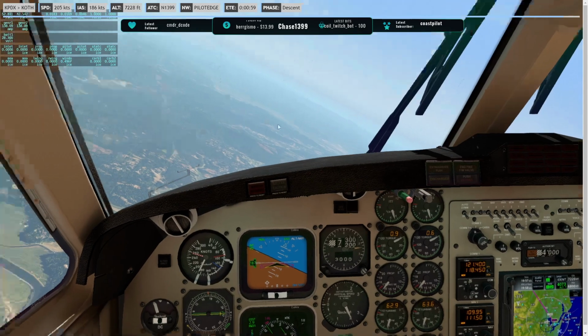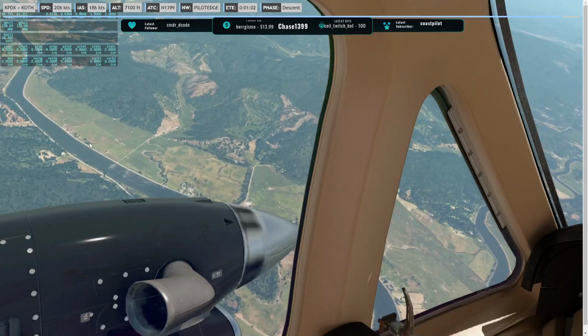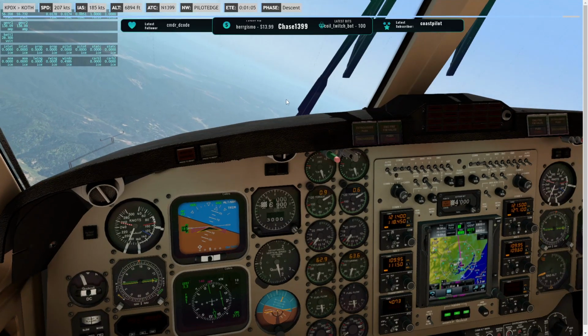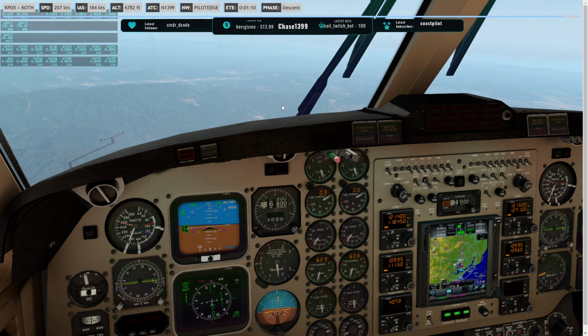I technically could say I have the field, but I'm in no rush. I'll just let him vector me for the approach. All good. He's taking us. We need to go this way anyway. I'm only 3 miles away from the runway.